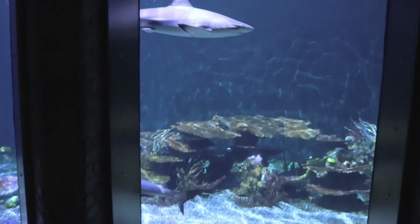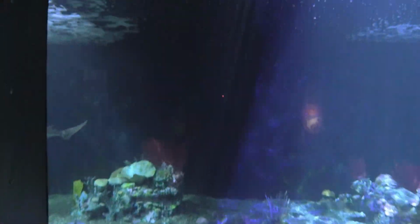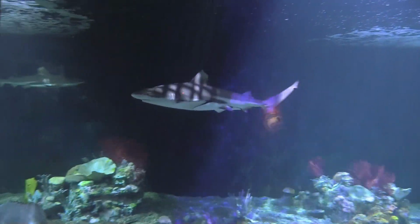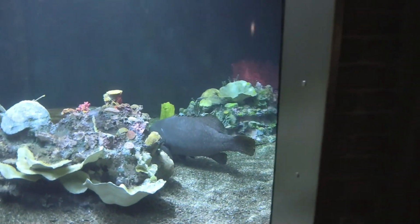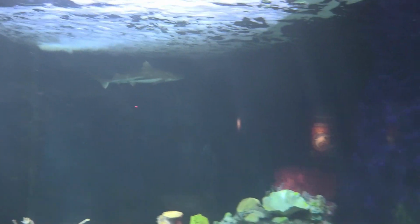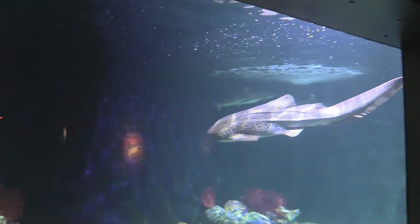Our signage is not working. I'll let you know what is all in here. So if you'd like to put down in the comments with a timestamp, if you are familiar with what these are, including the fish that are in here, so that way everybody can learn.